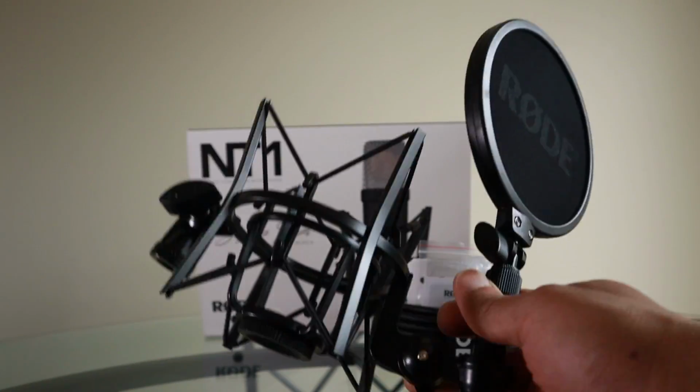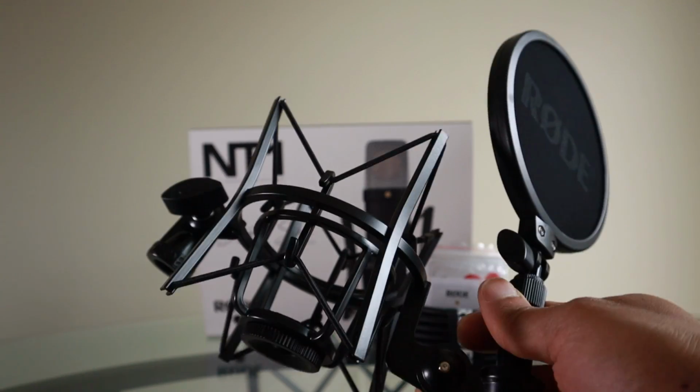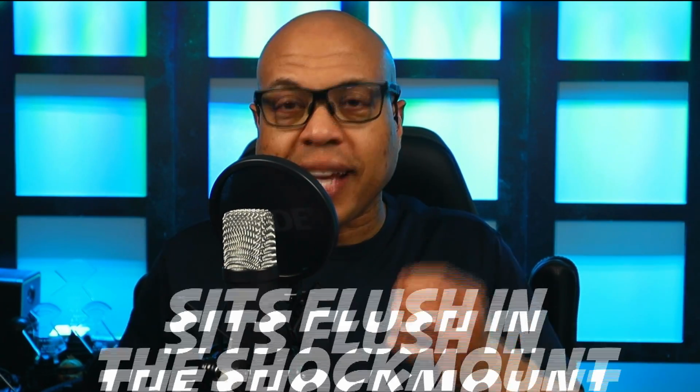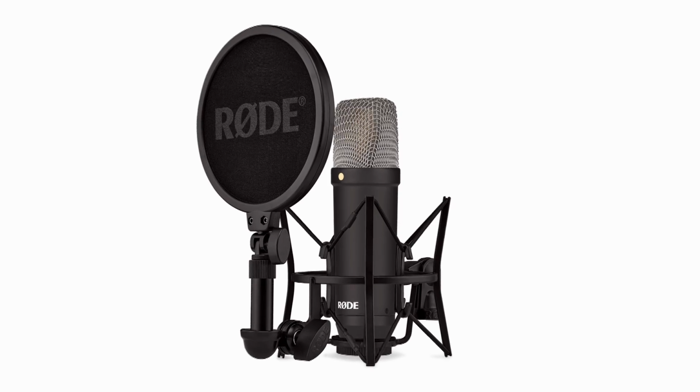Another pro obviously is the build quality. The microphone itself may not blow you away, but when you lift the shock mount and pop filter together, that has some serious heft to it, and it is well constructed. I also like how when I take it off my quick release, I can just set it on my desk. It just sets flat on the desk.